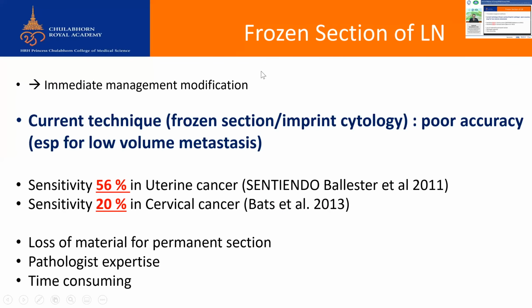For ultrastaging of the sentinel lymph node, there are many reports, but overall the efficacy is not too high to use. But I think there are ongoing studies to prove the benefit of fluorescent ultrastaging of the sentinel lymph node.